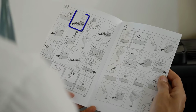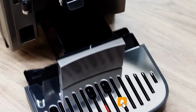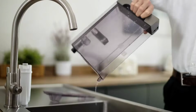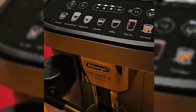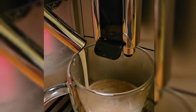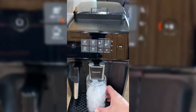Coffee lovers, let's be real. Nothing beats waking up to the aroma of freshly brewed espresso made from whole beans right in your own kitchen. But you don't need to drop $1,000 or become a trained barista to get that experience anymore. Super automatic espresso machines have come a long way, and even budget-friendly models now pack in serious brewing power and the kind of convenience that turns your 7 a.m. brain into a functioning adult in under 90 seconds. Whether you're hunting for cafe-style cappuccinos or a rock-solid daily espresso, today's budget super automatics can absolutely deliver.